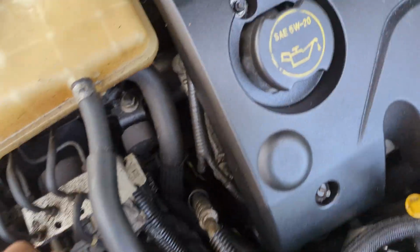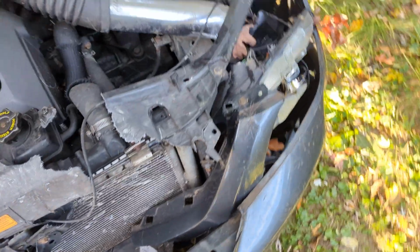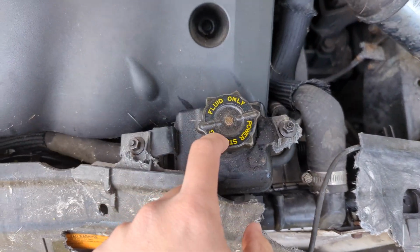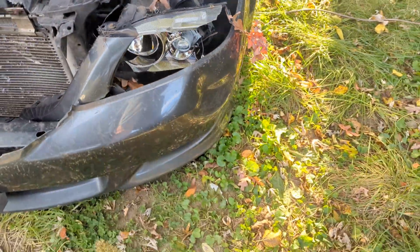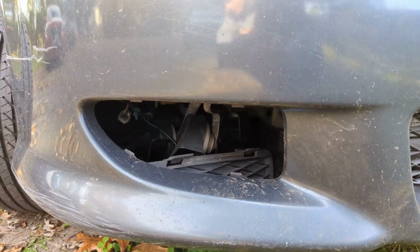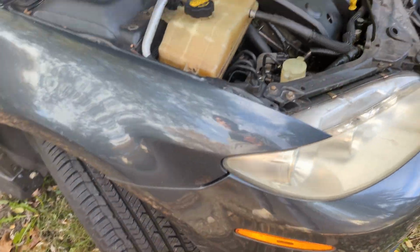The big question is, does this have coolant? Washer fluid? Okay, it has washer fluid, so the guy did say something leaked out. I'm guessing that was coolant. Where even is this? Is power steering. See, the airbox is gone. It got a cold air intake from AM. Not bad. And yes, at one point it seems to have had fog lights. I don't think it has fog lights anymore. Or, I don't know. Doesn't look like it.